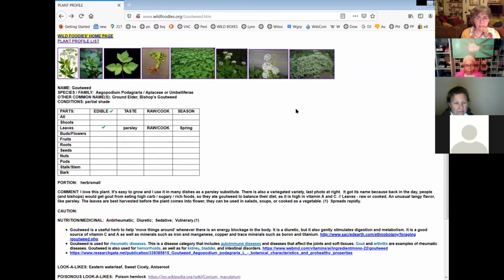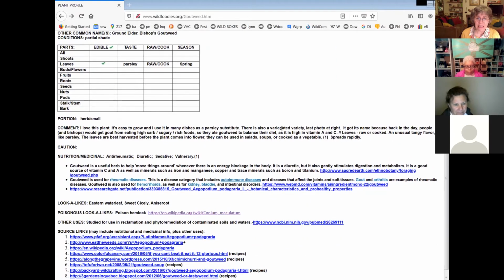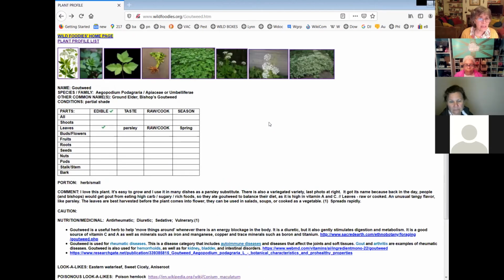It's also called ground elder or bishop's goutweed, basically because they used it to combat gout, but I'll let Danny get into that. Again, it just tastes like parsley, and that's how I use it as an herb. I just stick it in everything. Particularly if I'm making a rice dish or pasta dish, it's just great to throw that in there. And it's something I can grow in the city, where it's more difficult than living where you have a yard and can do more with it. Okay, Danny, it's on to you.